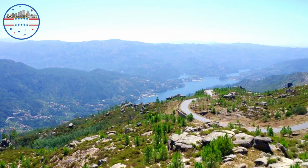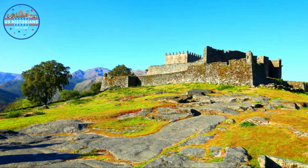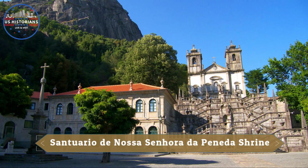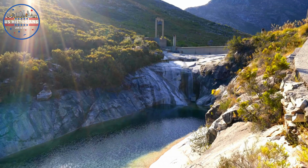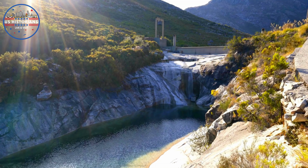There are trails, including a Roman road lined with checkpoints. The traditional settlement of Lindoso has a castle from the Middle Ages and stone granaries. The Santuário de Nossa Senhora da Peneda shrine, built in the 19th century, is located to the north over a set of stairs in the Peneda settlement. Many roads join the park's remote towns and scenic lookouts, making it easy to get around by car.